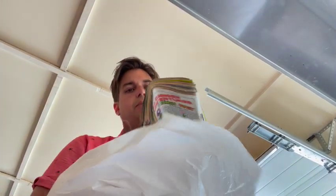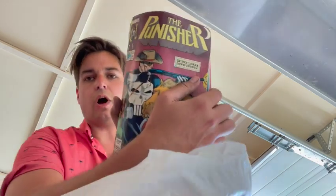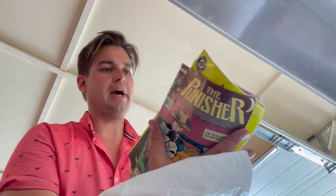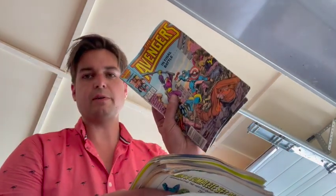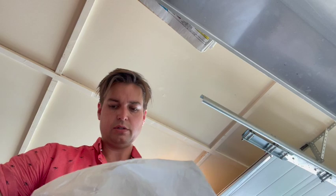Okay. What do we have here? Looks like a bunch of garbage, but there are some comic books in here. Batman, Pink Panther, nothing too old, but sometimes you get a first appearance of somebody in one of these books and it can really add to the value. I'll dig through this and see if there's anything else in here worth pulling out. Another little stack of comic books. Spider-Man.